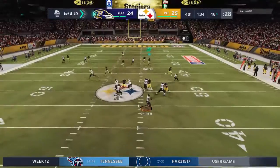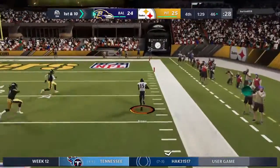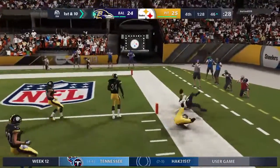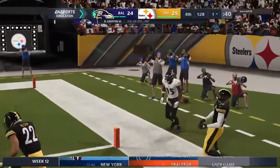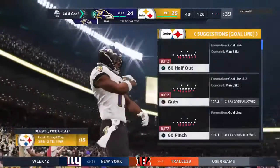They go back to the air here after the INT on the last drive. This will be caught by Brown, and he will finally be taken out of bounds. A big play that time for the Ravens.